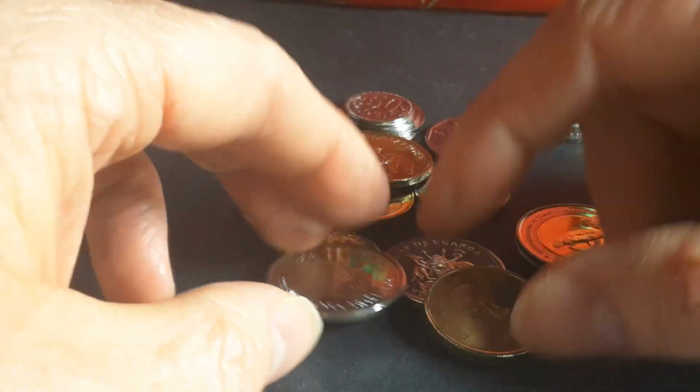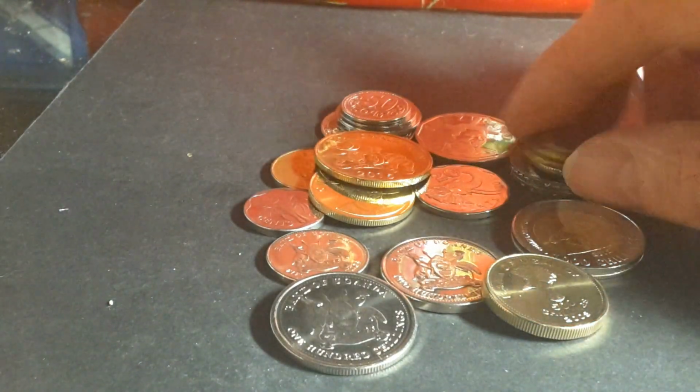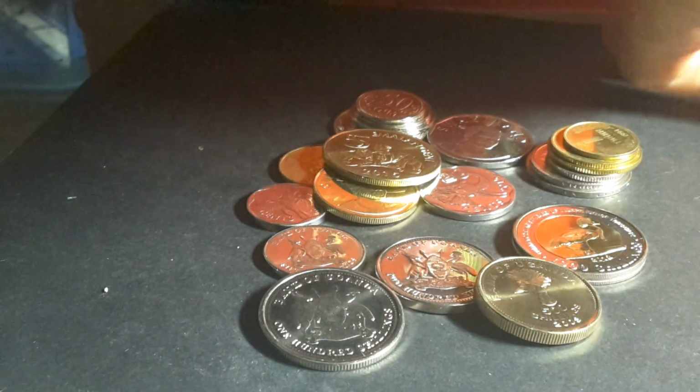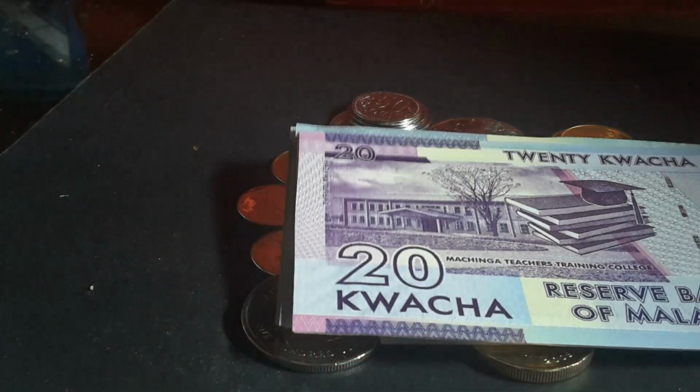So I have a full series of Ugandan coins, and I'm going to make a video on each of these in the future. So those are my new pickups. Maybe I don't need to make a video on them because I've already done this. But just put it in context.